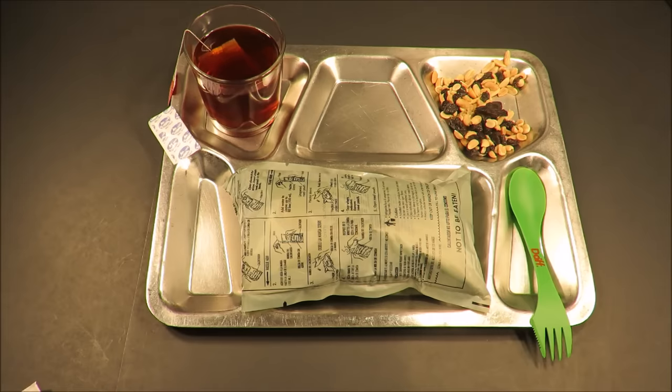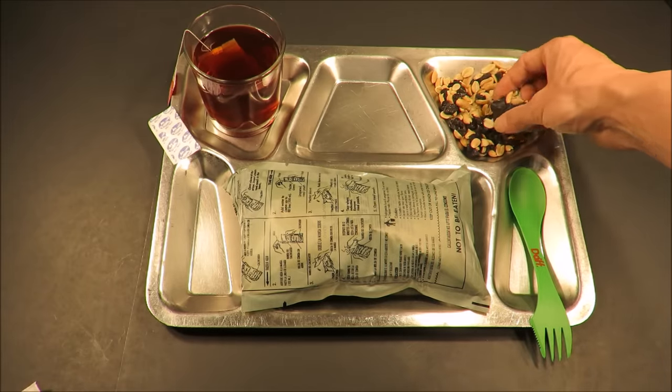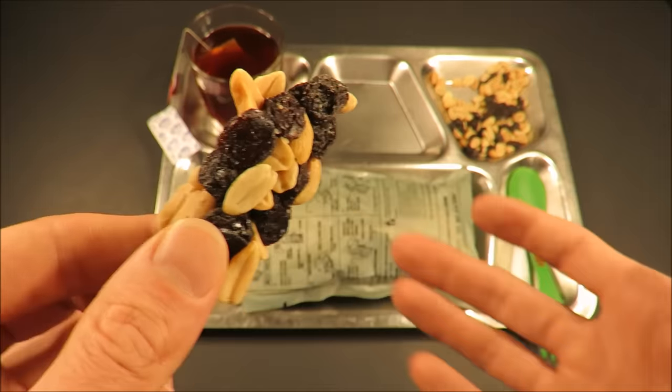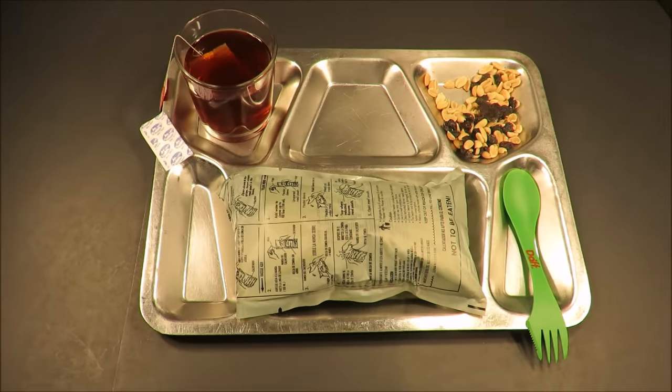Even though they're unsalted, if you were wanting some menu variation, you could have taken breakfast granola and mixed it with this, because that only had a few raisins. Wow, look at that nice cluster right there. It's like candy. So I'm gonna let this heat up and come back in about 10 minutes.